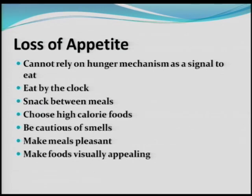Like Sarah said, with loss of appetite, this is the time you schedule your meals. You cannot rely on hunger as your signal to eat. You eat by the clock, snack between meals, and watch the smells and things of foods. But food should be a pleasant experience.